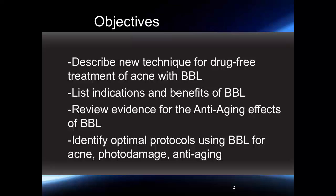In disclosures, let me just go back. I do train and lecture for a company, Sciton, a medical device manufacturer that makes the BBL device. I've been called the Godfather, the Babe Ruth, the rock star, the world expert in IPL treating skin. And I'd like you just to know that I've been a dermatologist for 31 years. I have been a person just simply willing to take my passion for wanting to make skin look as nice as I could for patients, and I was willing to take these IPL devices and BBL devices and flash them over 10.